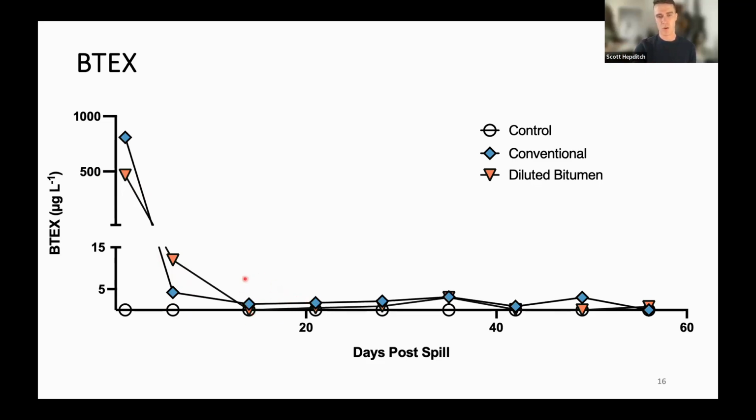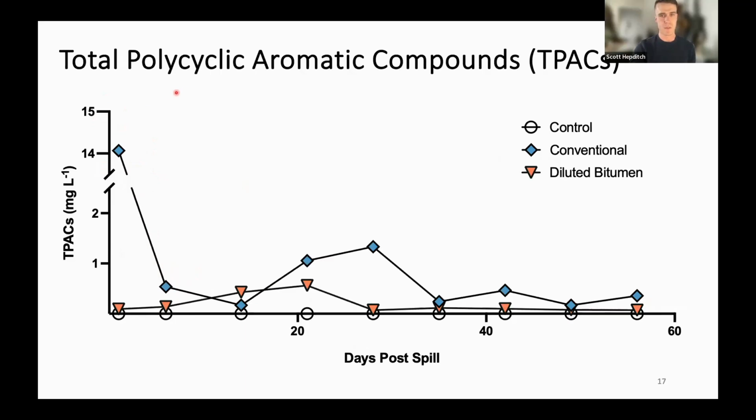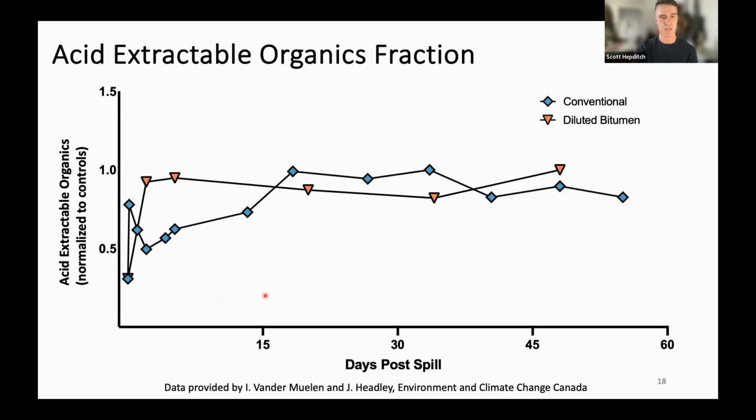So it's not explaining why we see that greater lethality for the diluted bitumen 14 days post-spill, but it's likely that it was contributing to lethality that 1 day post-spill. For polycyclic aromatic compounds, we saw overall, the conventional crude oil had higher concentrations than the diluted bitumen throughout the extent of the experiments. This likely explains why we saw greater toxicologic effects for sublethal endpoints like growth, malformations. These are very closely correlated with PAC concentrations in the scientific literature, but we don't see, again, evidence for why we're seeing the greater lethality up to 14 days post-spill in regards to PAC concentrations for BTEX or for PACs.